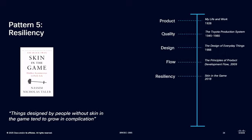And I love this quote from Nassim Taleb. I'm a huge fan, very interesting author. He says, "Things designed by people without skin in the game tend to grow in complication." We don't want things to grow in complication. We don't want them to become complicated. We want them to remain simple, easy to understand, easy to work with, right? So how do we do that? How do we build skin in the game into our systems?